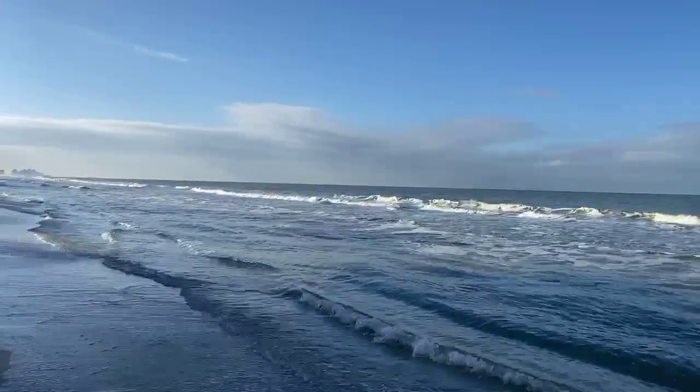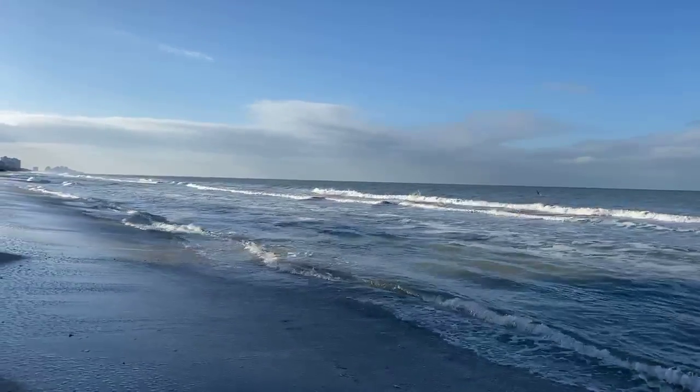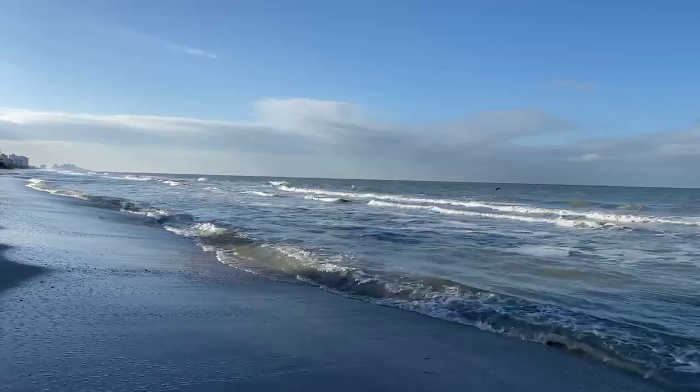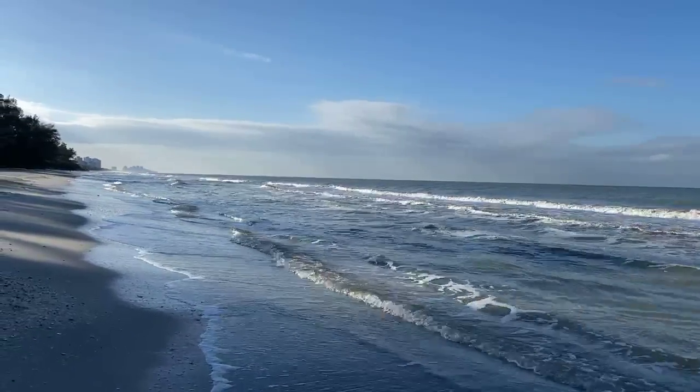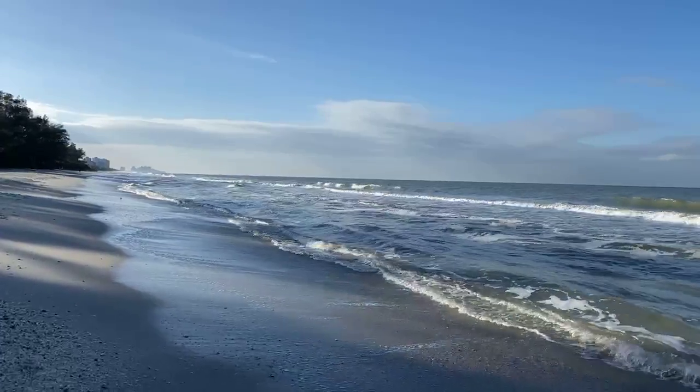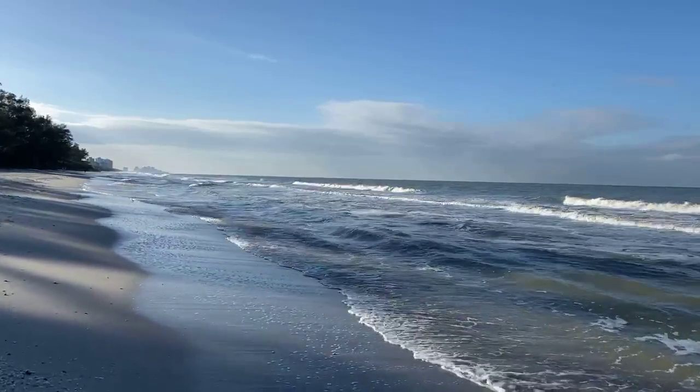It's gonna be chilly tomorrow morning out here. 52 this morning. Tomorrow morning it's probably gonna be about 45. Yikes, yikes, yikes.